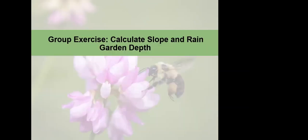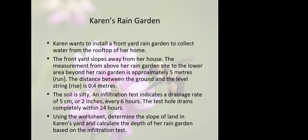So now let's do a group exercise. We're going to go through a scenario and then with our worksheets, fill out the first section of the worksheet. So we'll go through the first section here. Just take out your worksheet if you have it, that's great. Pencil and eraser, calculator is what you'll need.